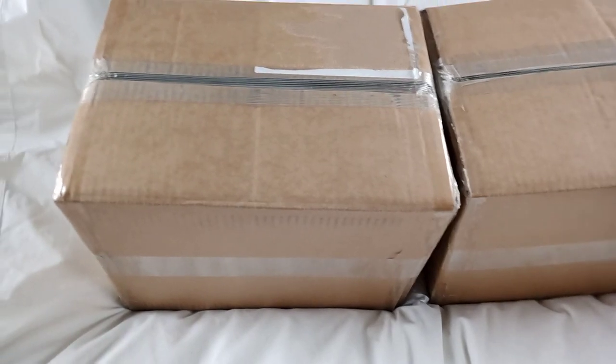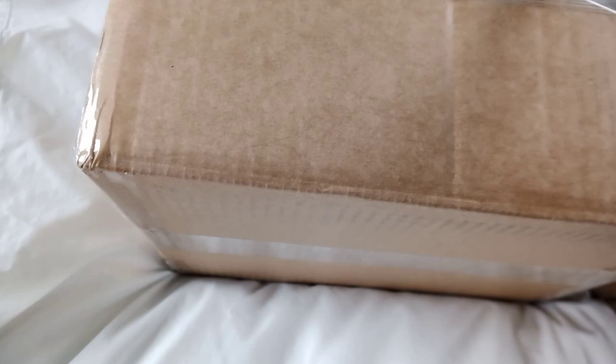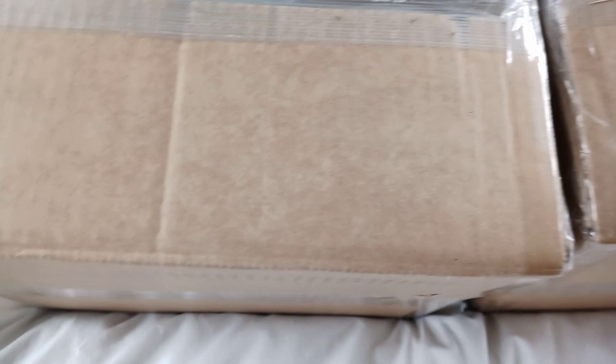In these two boxes is a year's worth of work. My 2023 calendars have arrived from the printers. Let's crack them open. Doesn't matter how many years I do these calendars, it's still exciting getting to see the very first time the photographs no longer just on the computer screen, but printed. And to be able to share them with you is even more special.